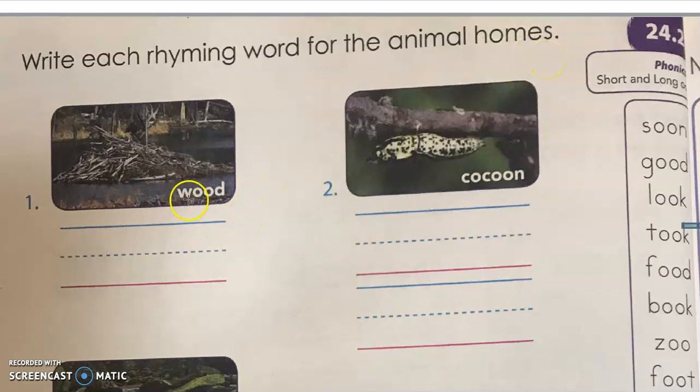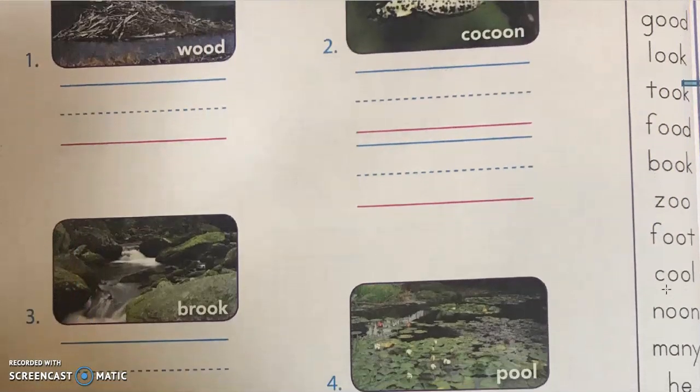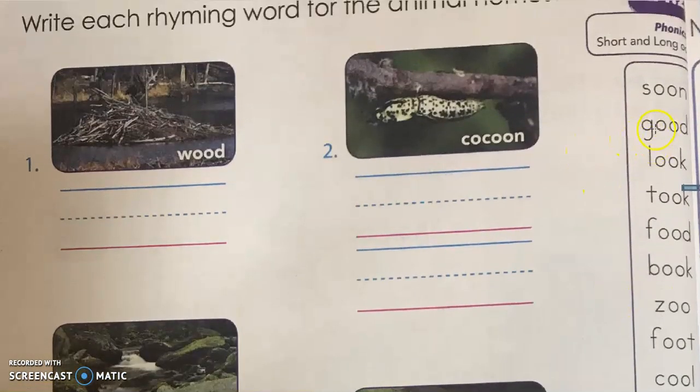Okay. So you see, we have wood over here. And what would be the rhyming word for wood? And what is a rhyming word? A rhyming word should have the same vowel sound and ending sound. So to find a rhyming word for wood, you need to look for a word that has short O sound with ending sound D. Short O plus D. Let's go over the list over here. Yeah, you are correct. Good. It's not food because food has long O sound. So good would be the rhyming word for wood. So let's write it down. Good. There you go.